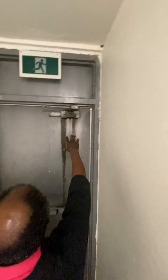The problem we have is what this young man just said. Take a look at this. I reported this over a year and a half ago. But here's the problem we have. Number one, this door is always left ajar, so the homeless population has free access. Where is the security?